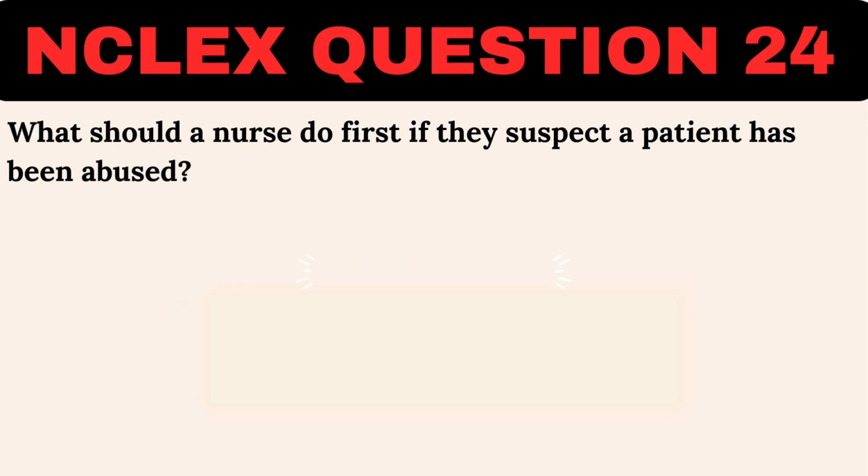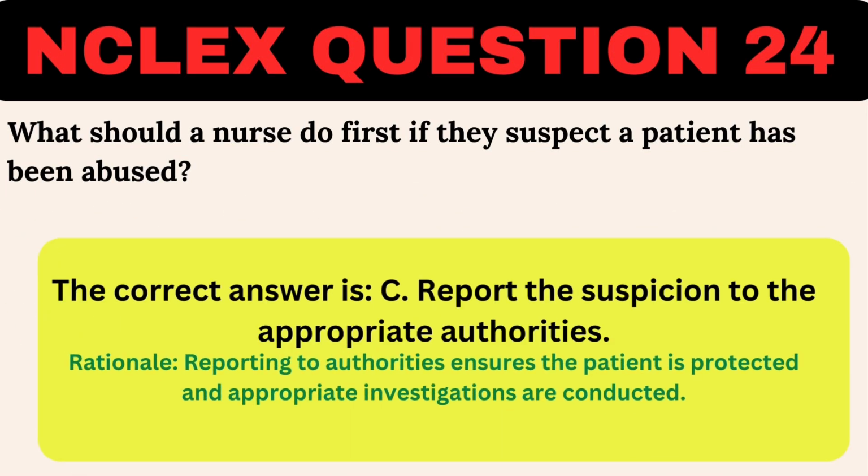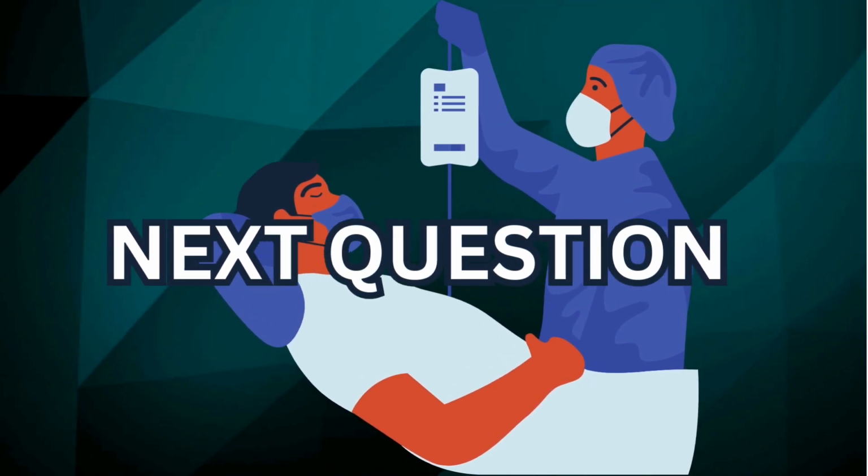The correct answer is C. Report the suspicion to the appropriate authorities. Rationale: Reporting to authorities ensures the patient is protected and appropriate investigations are conducted.